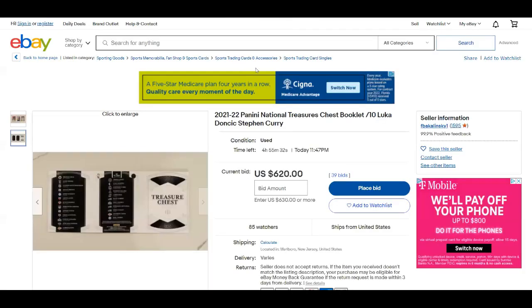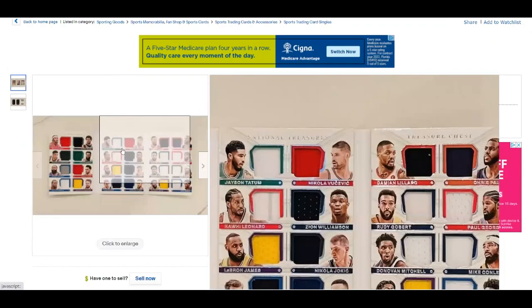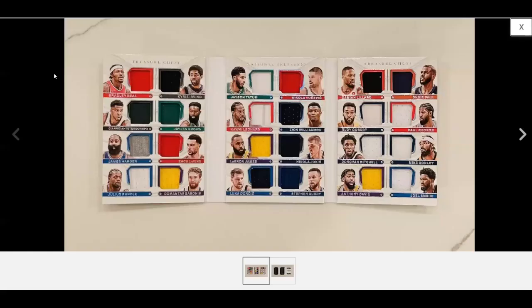Now, let's go back to the current release of National Treasures, or go forward, I guess you could say. This is something that popped up and actually ends pretty soon. But this is a 24 player booklet. You've got 8 on each panel in 3 panels, a 24 player booklet in National Treasures. If you look at the player selection, I'm not going to read every name off to you, but I will give you a few moments to look at that. There's some good talent in here.